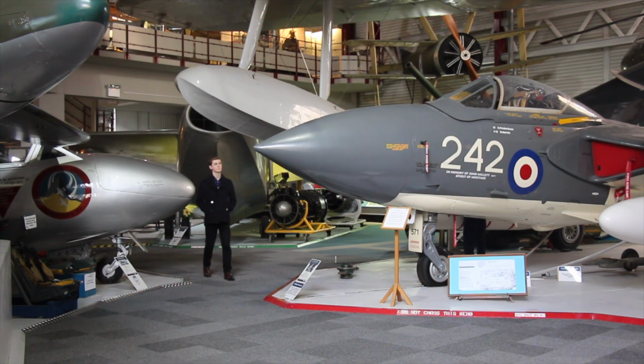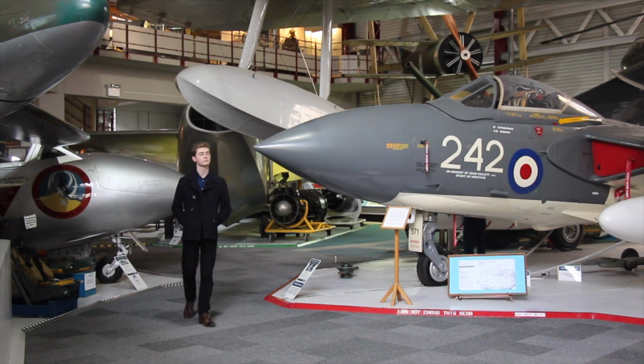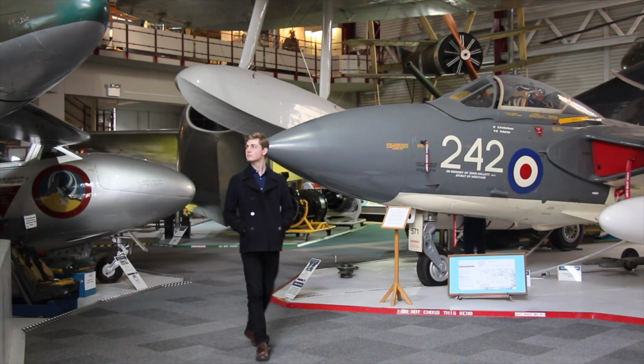In the history of fighter jets, the Swift is far from fondly remembered, but I wanted to find out, was it really as bad as people say?